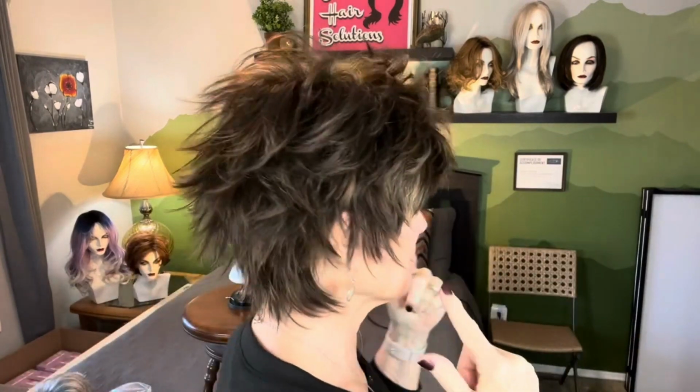Alrighty? What I have on today is another young lady by GODIVA'S Secret Wigs. Her name is Tiffany, and she's in the color Almond Roca, one of my favorites. Anyway, so let's go ahead and put on Lisa. Oh boy, look at all this fullness on this young lady. She is very full, but she's not too overpowering. She covers me really well.